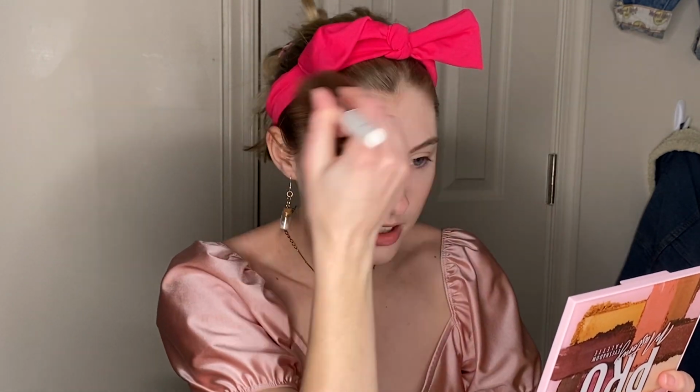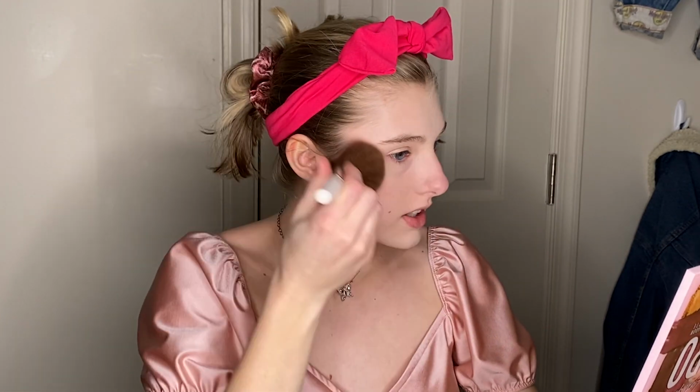I love Colourpop products. So now I'm just gonna take this e.l.f. Total Face brush and just dip into my translucent powder and just set under the eyes, forehead, down the nose, chin, jawline. Just kind of do a very light layer all over.